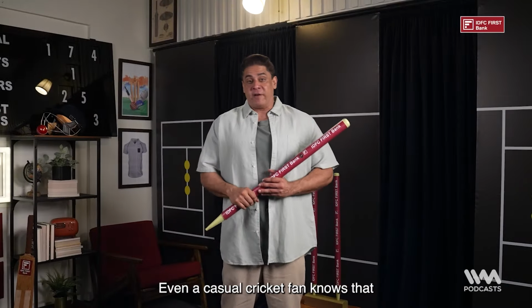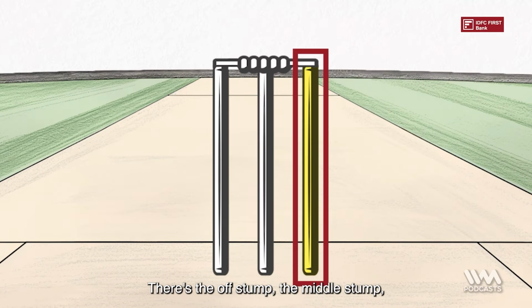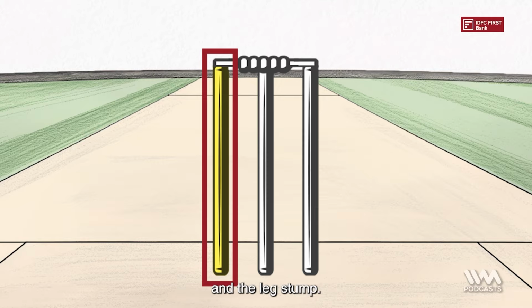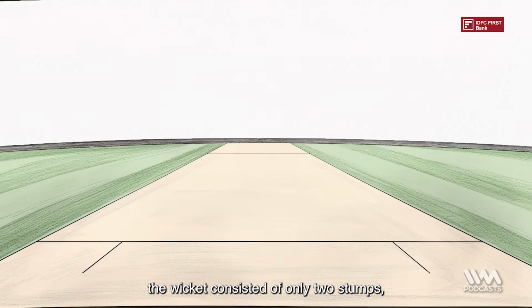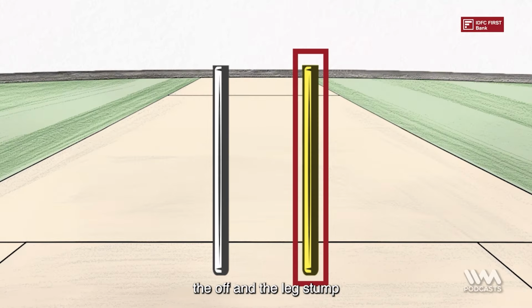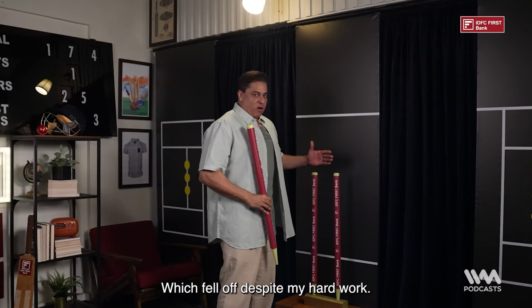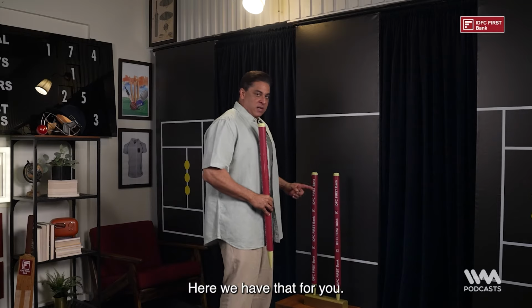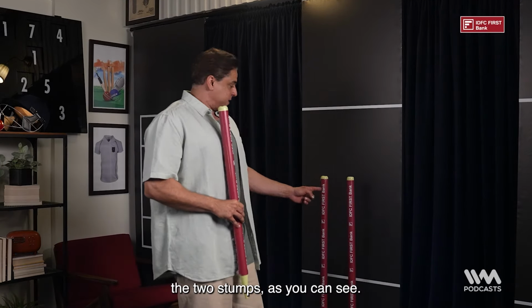Even a casual cricket fan knows that a wicket consists of 3 stumps, not 1, not 2, but 3, that support the bails on top. There's the off stump, the middle stump, and the leg stump. But that wasn't always the case. In the early to mid 1700s, the wicket consisted of only 2 stumps, the off and the leg stump, with a very long bail on top. Here we have that for you, which basically left a wide gap between the 2 stumps, as you can see.